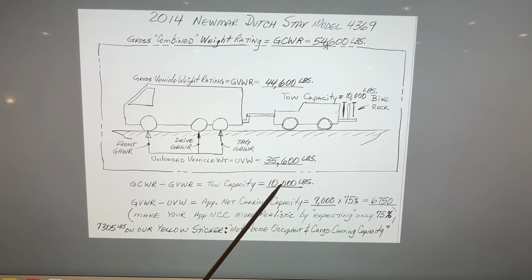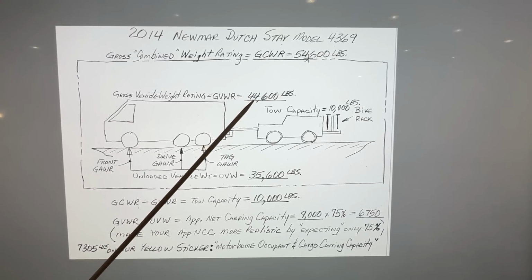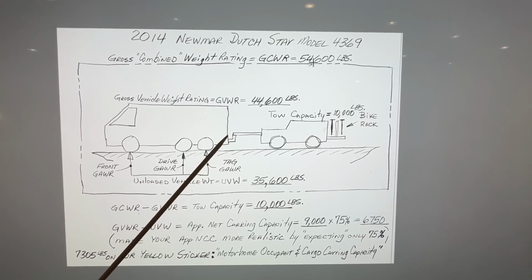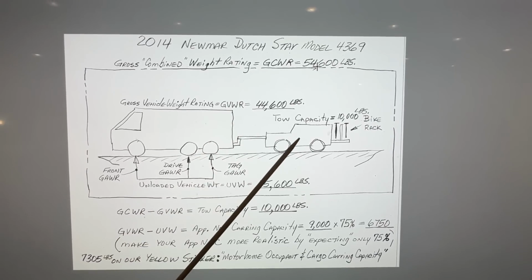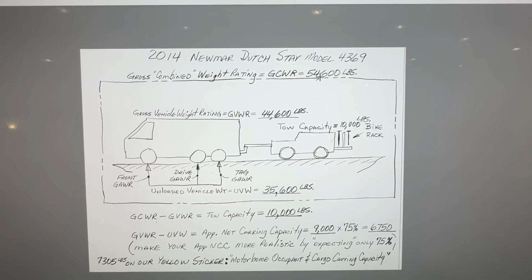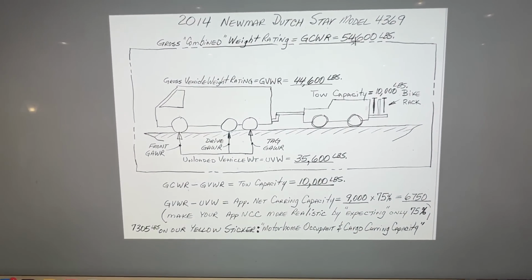Now, it isn't necessarily that easy sometimes, because sometimes subtracting this number from this number could possibly violate this connection here and the rating of the hitch. Now, as it turns out, the rating of the hitch on our Dutch Star is rated for 10,000 pounds. When we subtract these two numbers, we do get to 10,000 pounds, and we are easily able to pull our Honda.